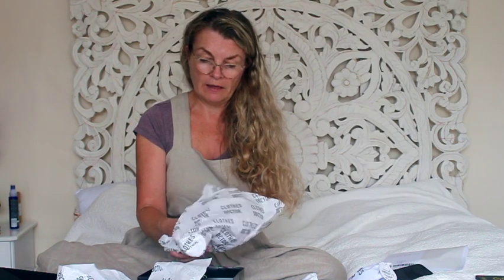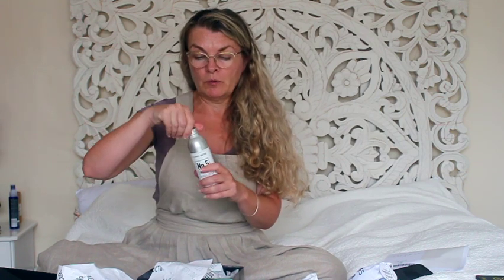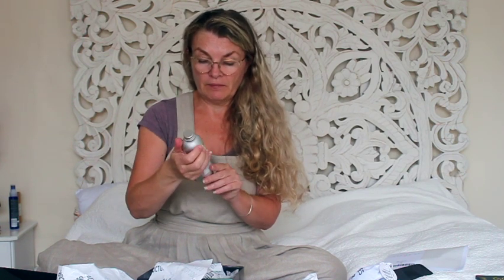What have we got here? Aluminium bottles was the word I was looking for. And sportswear. So Eco Wash for sportswear. I go to yoga regularly once a week, so I will use this for my sportswear. So how does this smell? That smells really good.